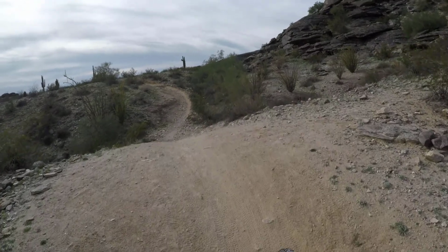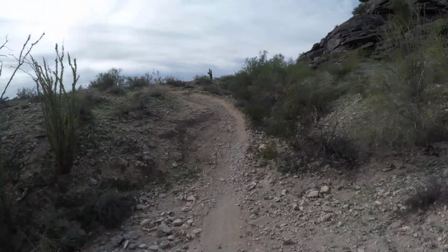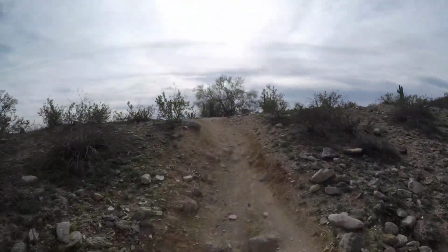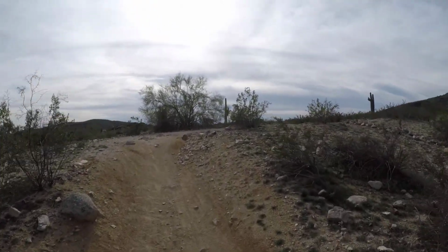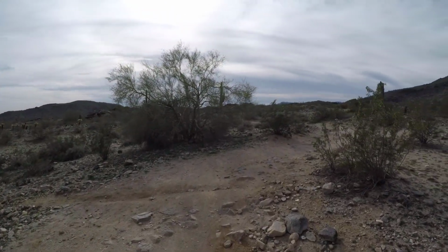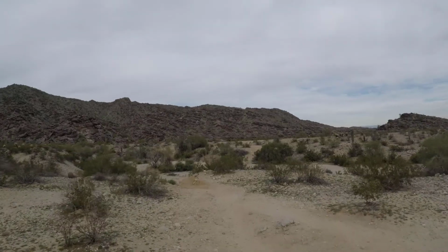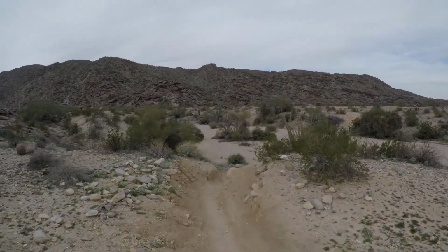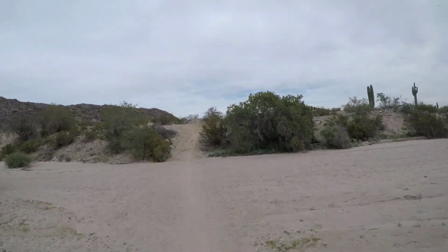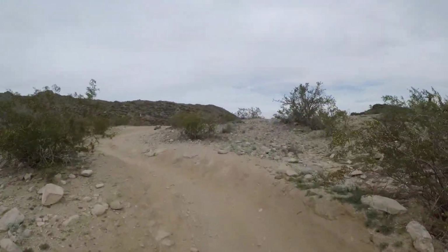And then there are the really big ones, where you're diving down across some sand and pedaling for quite a ways out the other side. Sometimes you go across these big sandy washes, and it's like going through mud or snow. You can really catch your front tire in there.